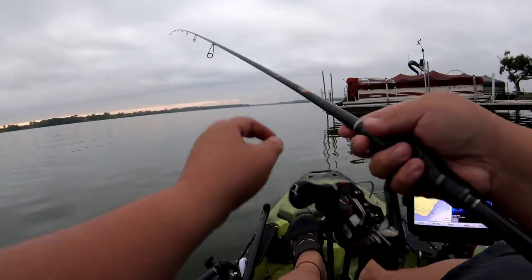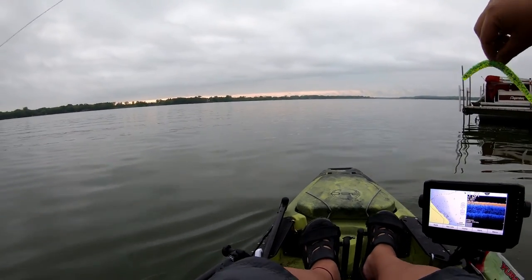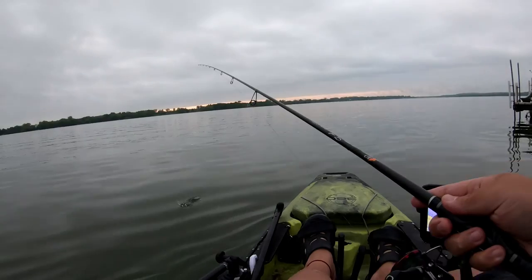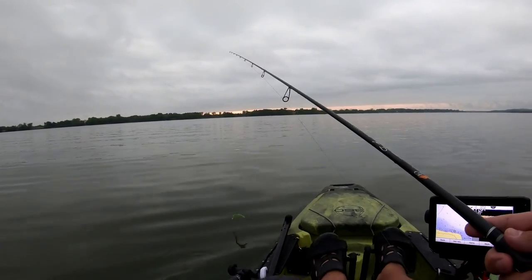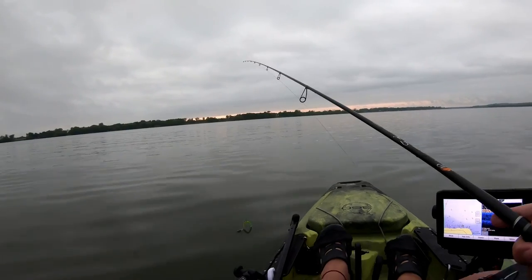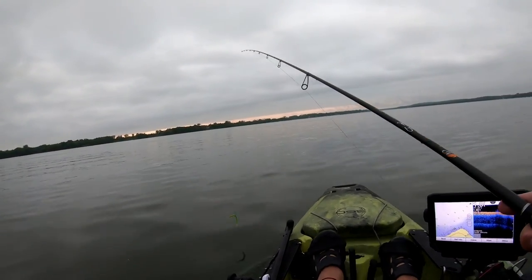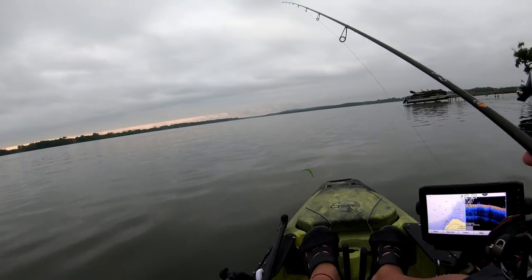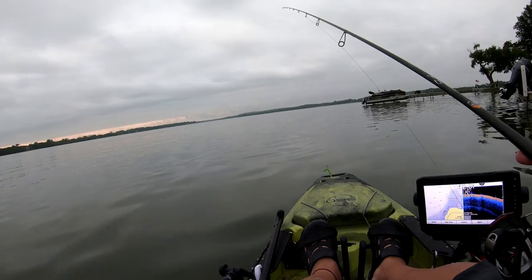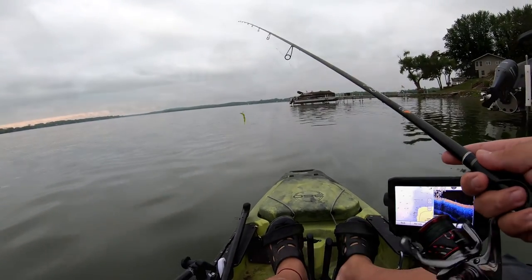Let's go catch another one. Man, guys, that thing hit hard. The first cast in there, as soon as I cast it in there, it hit. And that was it. So I cast that a few more times under there, and finally it hooked up and took off. I thought I was snagged for a second. That was a good 17 inch fish. Definitely level up.